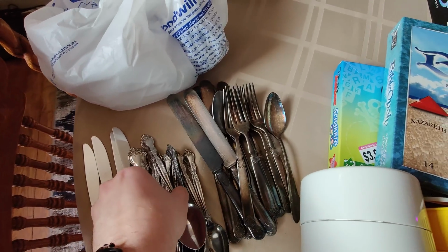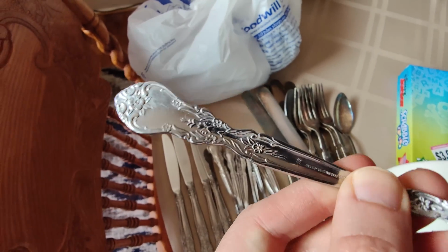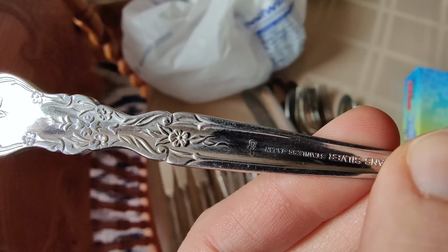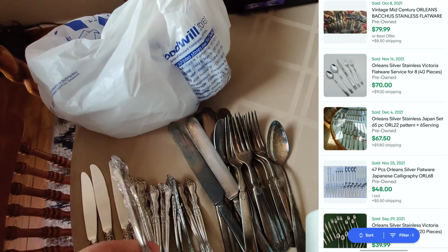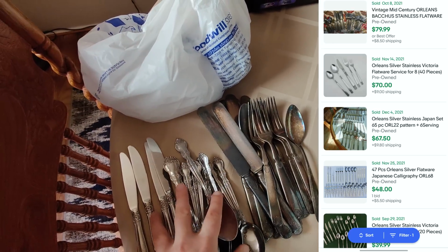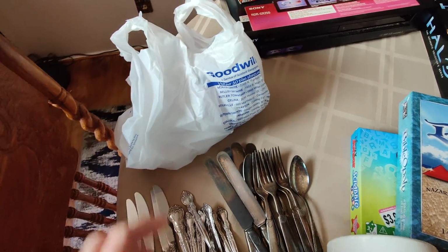When I got these home, I was looking for the pattern. I could not find it anywhere. Then I noticed my eyes are bad and it says Orleans, if you can see there. Orleans Silver Stainless Japan. And I started finding some comps, and yeah, I think in this set alone, I'm making at least $30 profit. I got some more in here I don't have out.